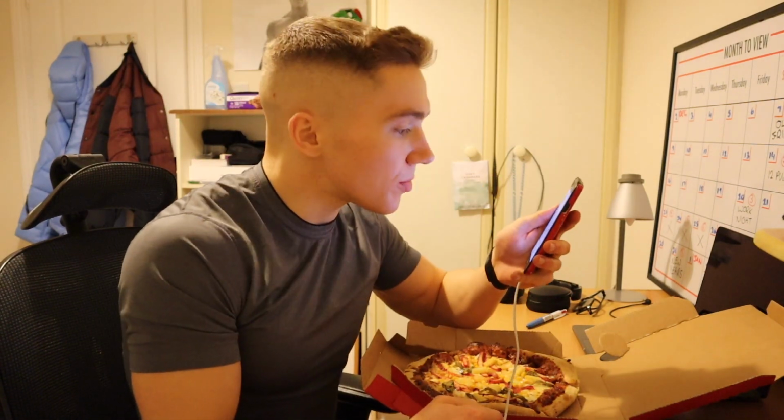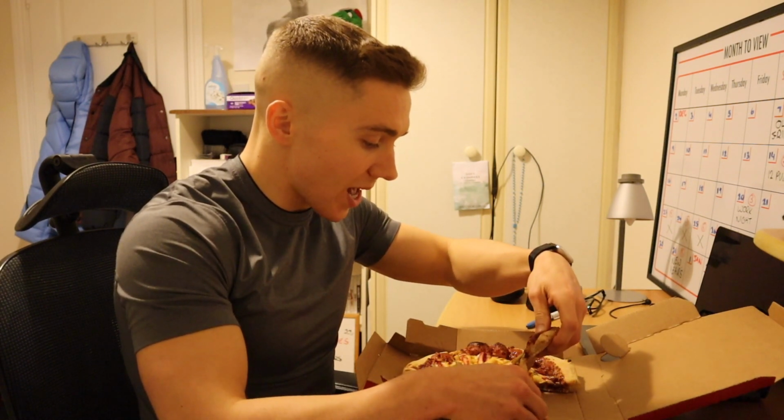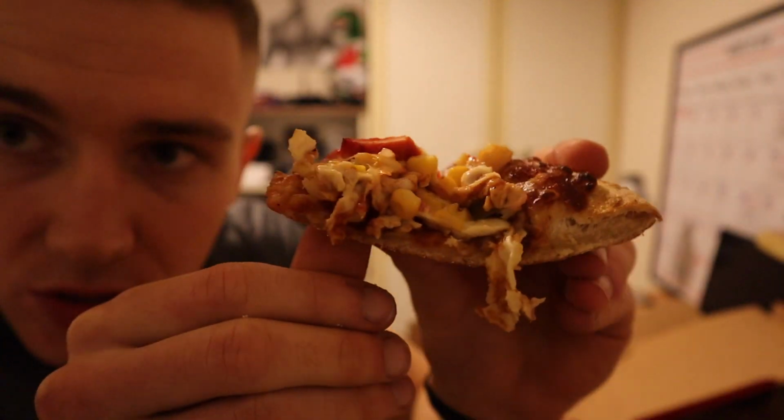and by making the smart decisions that I made, I saved myself a lot of calories. So just to compare, a small meat extravaganza pizza with classic crust, normal cheese, the whole works, contains over 1,100 calories. So yeah, I've almost saved myself 500 calories and I still have an absolute banger of a pizza. Oh yes.